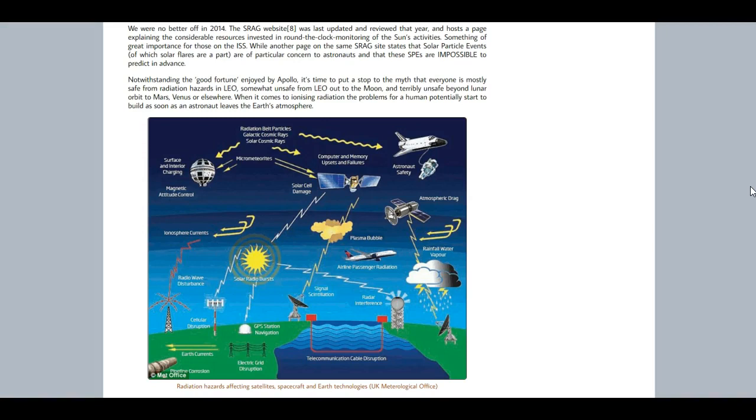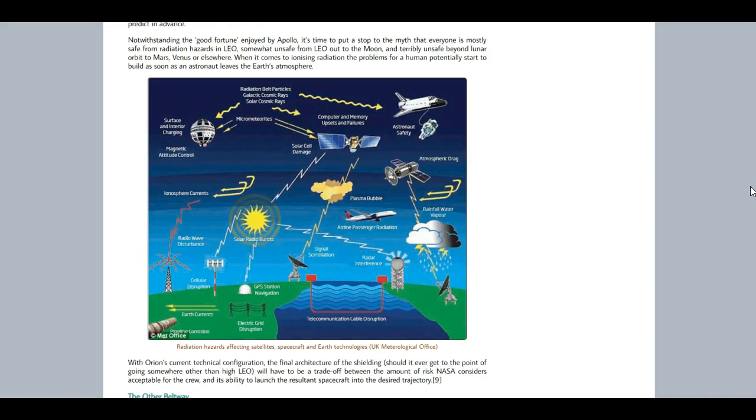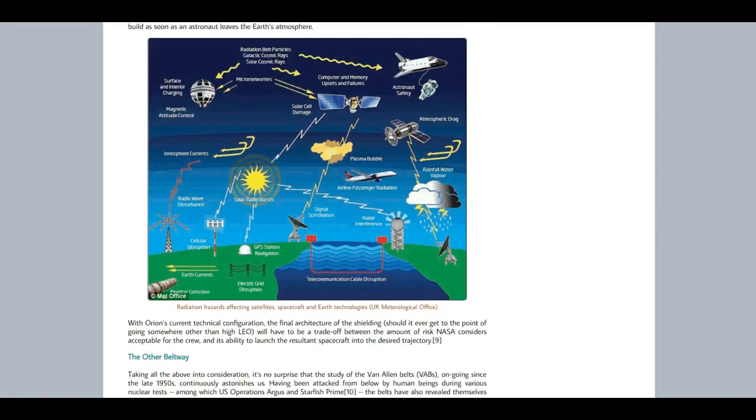When it comes to ionizing radiation, the problems for a human potentially start to build as soon as the astronaut leaves the Earth's atmosphere. Here's another diagram showing not bullet points, but actual points of what they're actually describing here in this document.